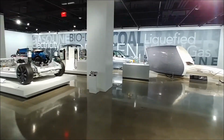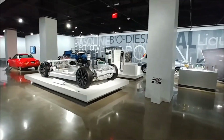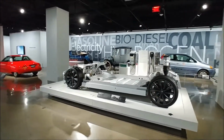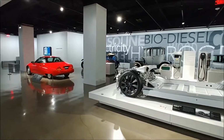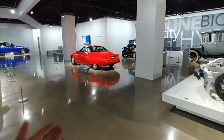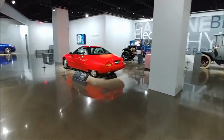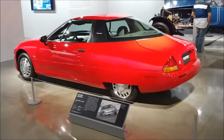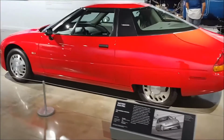Got some interesting electric vehicles here. So, some electric vehicle aficionado, I'm going to go take a look at them. And here is one of the 90s electric cars. This is the electric cars that came out when I grew up.